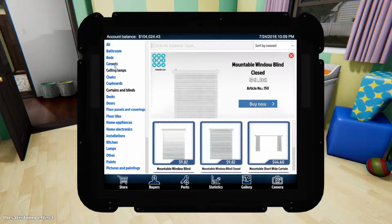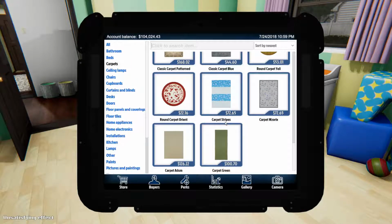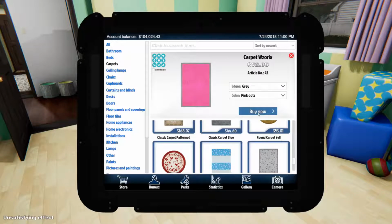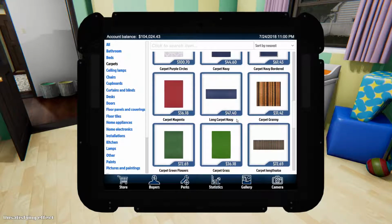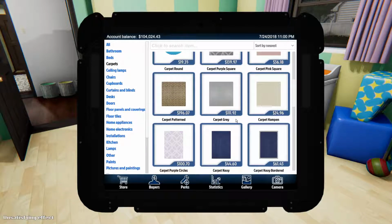And what do you need more? You need carpets. Do we have anything childy looking? No. Zurix. Cornflowers, grass green, lily, beige stripes, gravy dots. Dots, dots, dots. I wouldn't say that's pink dots. Really. Classic, no, that's too adult. Granny, magenta, maybe one color.